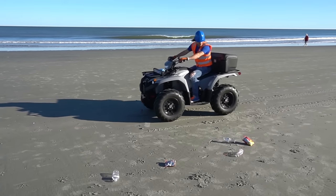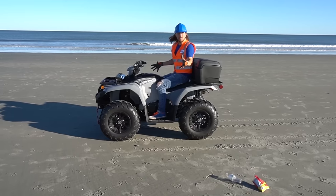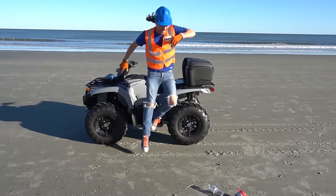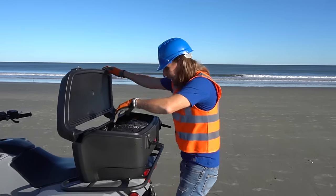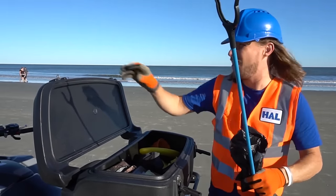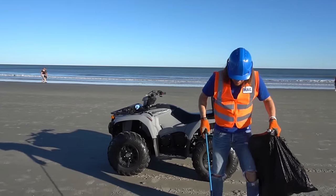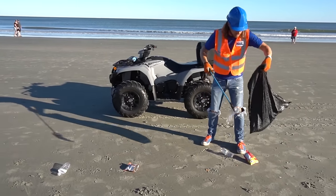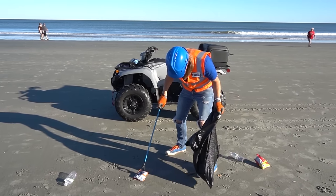Oh yeah, no, no, look at this. This is unacceptable. Look at all of this trash. Oh no, we gotta get it. All right, let's get our trash bag and our trash picker upper thing here. Oh yeah, we shouldn't be doing this. We shouldn't leave this behind. Plastic bottles, nope. Look, even chip bags, come on now.